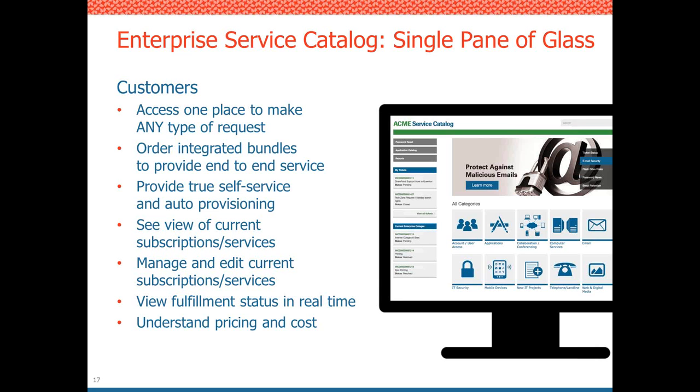Again, provide true self-service provisioning and auto-provisioning. Your users are going to have more control over it. They're going to be able to see their subscriptions and manage the services that they do have and edit those subscriptions as well. They'll be able to monitor and view that fulfillment status in real time.